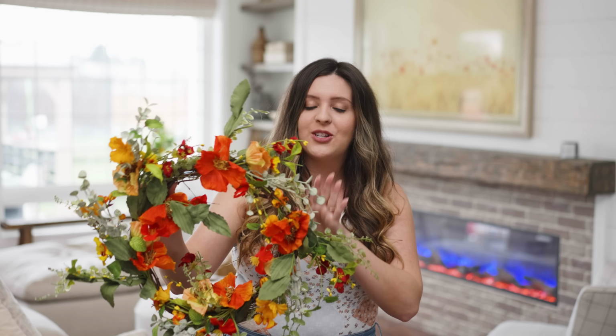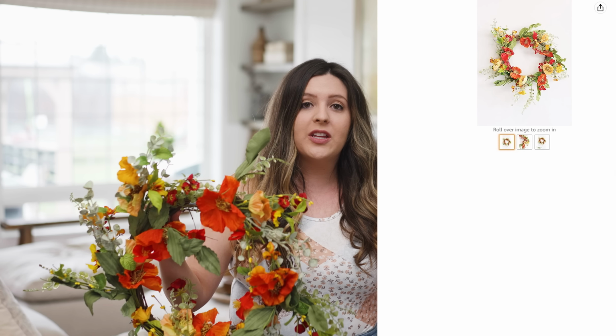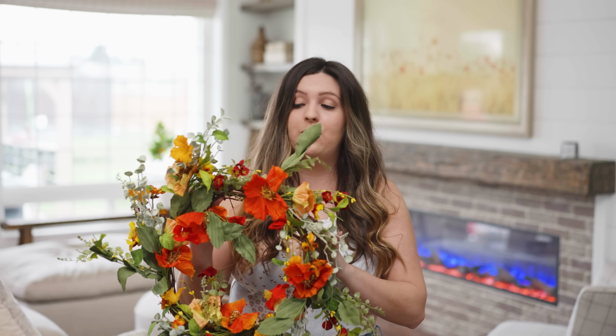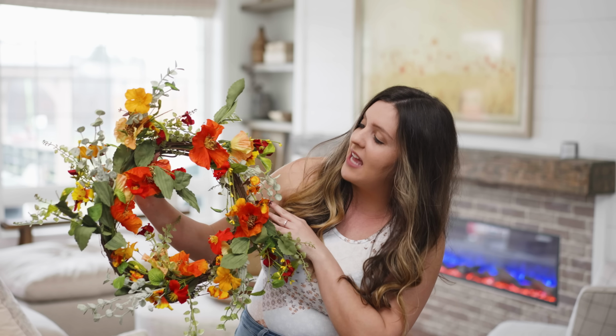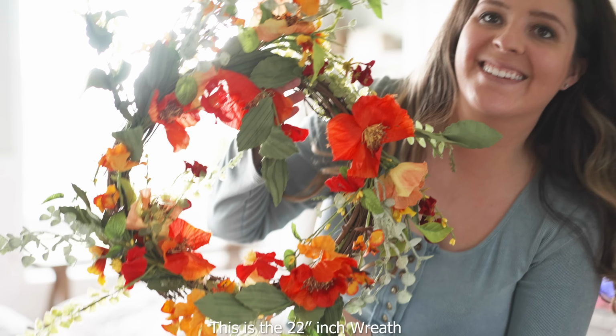And I decided to go with this brand because they're known for their high quality wreaths, their trees, and they were really highly reviewed. So this is my first one from A Floral that I purchased, and I'm so excited. This is their poppy one, and I just think it's so beautiful.